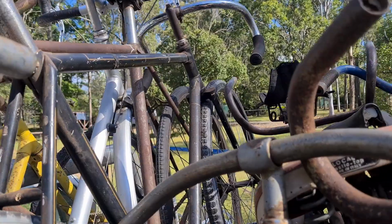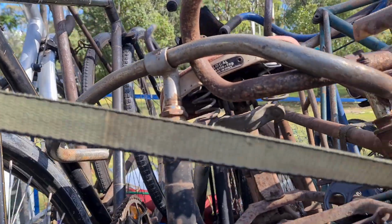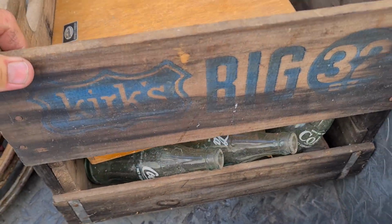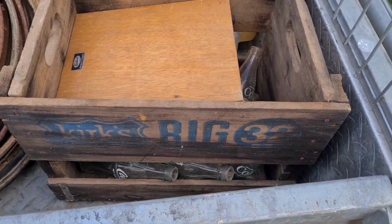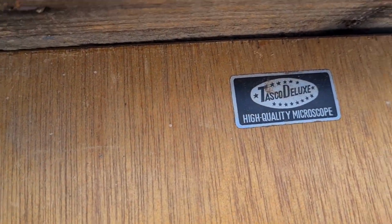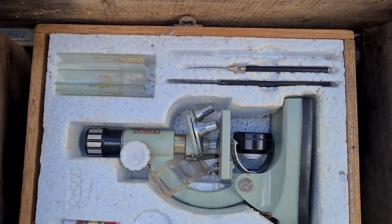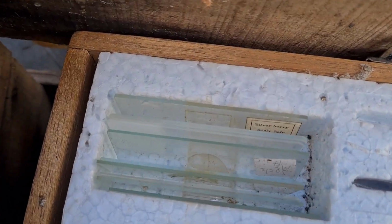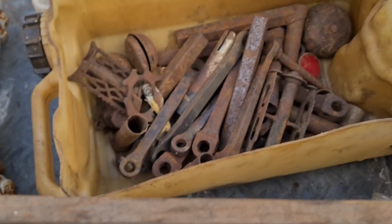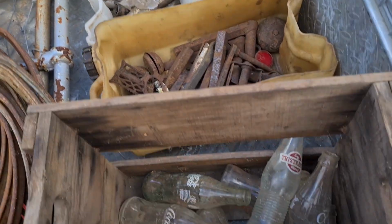Got some nice early bikes in there. Even a Cannondale. Cannondale from early 1990s. Old Kirks. Big 32. Guessing that's 32 ounces. A high quality microscope. Oh yeah. Looks like something my older brothers had when we were kids to look at random stuff. Has like things in it already. I think I remember there was like a bug wing and different things like that.